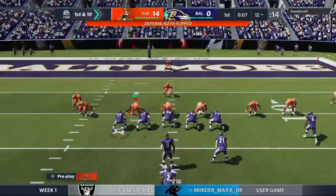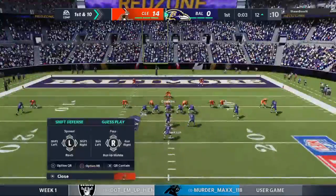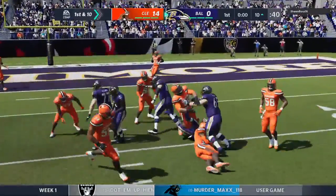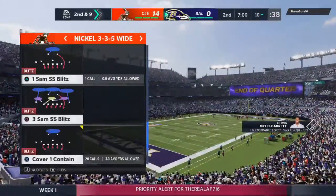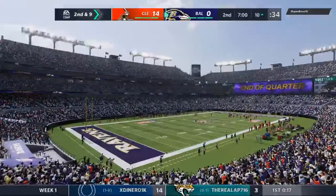From down at the 12, it's 1st and 10. Stepping up, he's going to keep it. And he's going to be brought down on what will be the final play of this first quarter. 14-0 the score. This is the NFL on EA Sports.